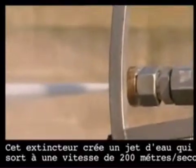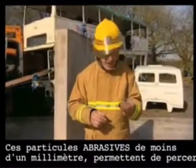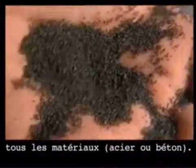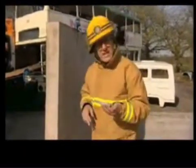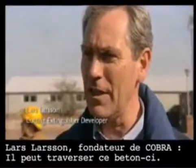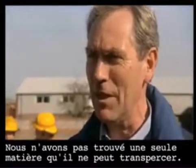This amazing extinguisher produces a jet of water that comes out at 200 metres a second. That's about 400 miles an hour. And it's combined with a little bit of this grit. It's iron oxide, very sharp-edged particles, a bit smaller than a millimetre across. And together they have the power, they claim, to go through 15 centimetres of concrete. It will go through this concrete, it will go through a steel hull of a ship and any kind of material. We haven't come upon any type of material it can't go through.